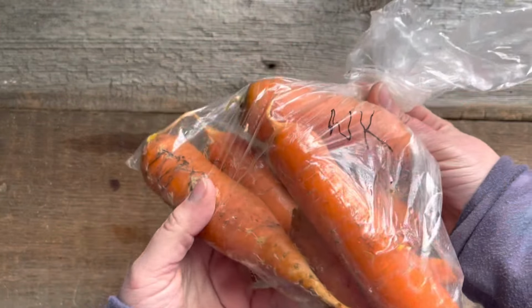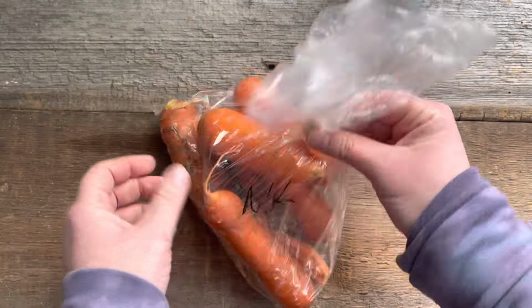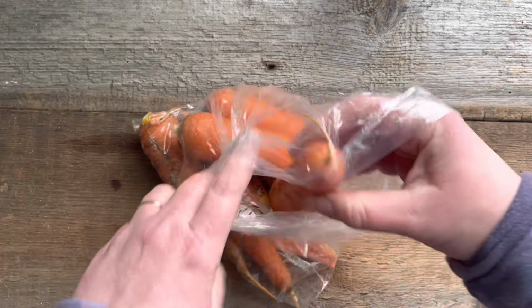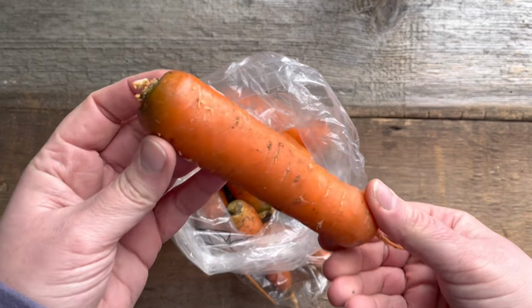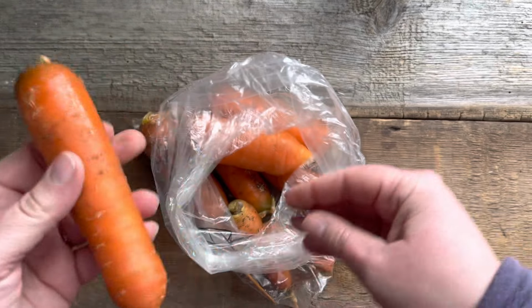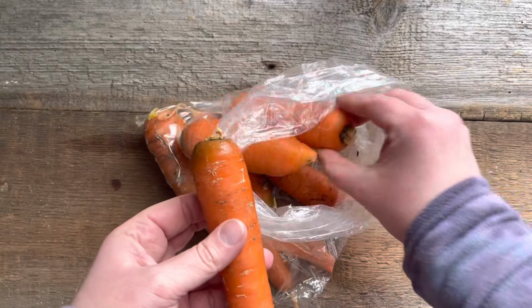Before I get into showing you how we store carrots for 6 months without a root cellar, just in our regular refrigerator, I have a little bit of a proof of life video for you. These are actually the exact carrots from this video, just 3 months later. These have been in the fridge for 3 months.